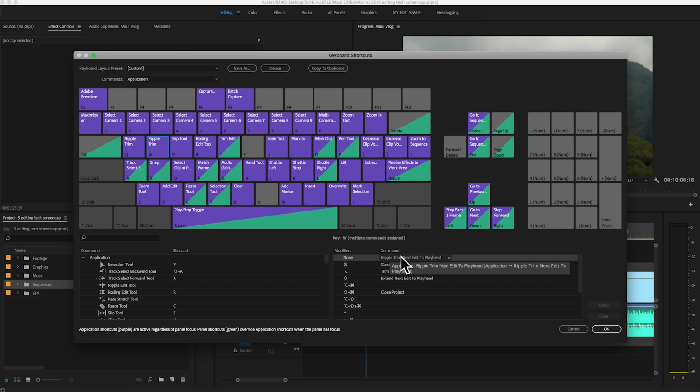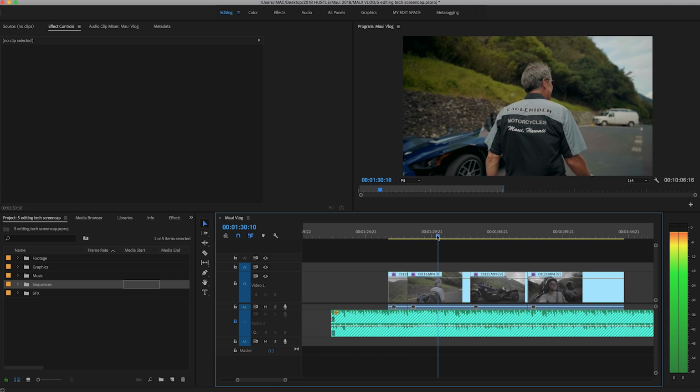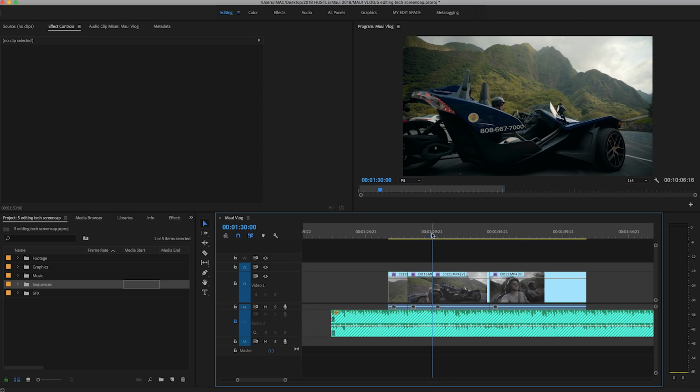And then the next keyboard shortcut that you want to use is ripple trim next edit to playhead. And this is doing the exact same thing, except it's just choosing the end points. So essentially you're choosing the in and out points really quickly, and it's shifting everything around so you don't need to do all that. You don't need to cut, delete, and then move over the clip. It just does it all for you.